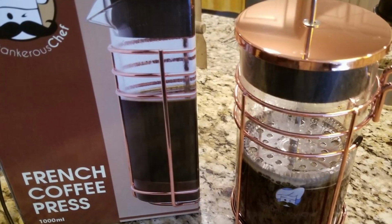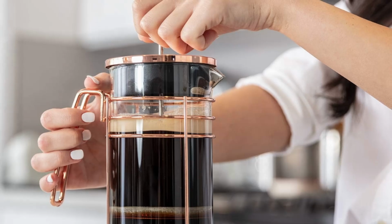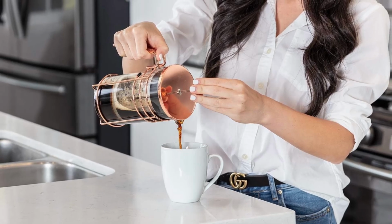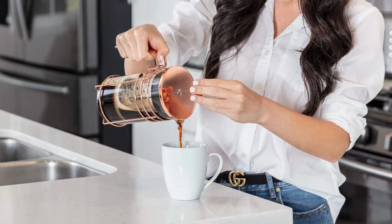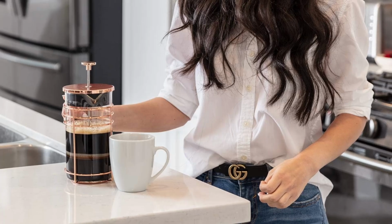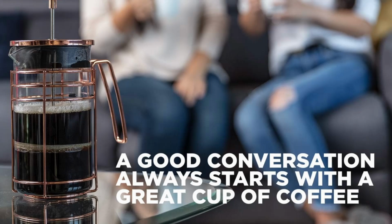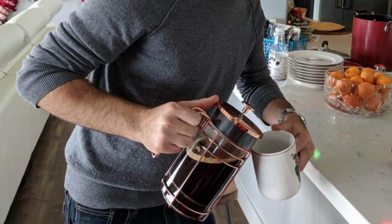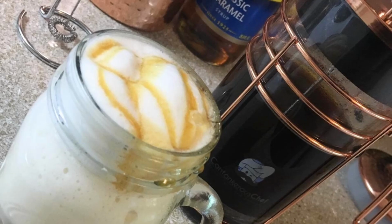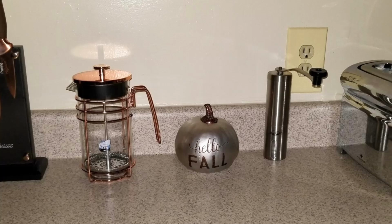One of the best features of this French press is its versatility. While it's designed primarily for brewing coffee, it also functions as a tea maker. Simply swap out the coffee grounds for loose tea leaves, and you'll be able to steep a perfect cup of tea in just a few minutes. The fine mesh filter ensures that your brew is smooth and free of sediment, whether you're making coffee or tea. This versatility makes it an excellent choice for households with both coffee and tea drinkers. No need to invest in separate brewing equipment. This French press handles both tasks with ease, delivering consistent results every time.